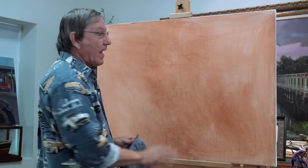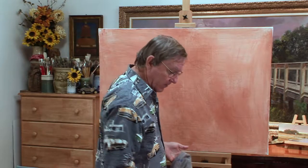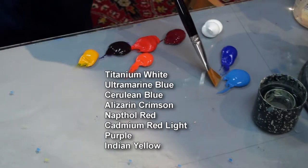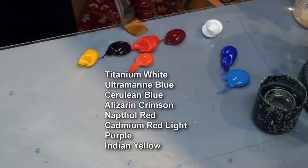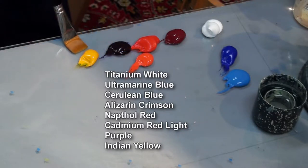It's always a bit intimidating to start out a new painting. The question is, where do I start? Well, first off, I made an accurate drawing in pencil on this canvas. I have quite a few paints out on my palette today. I have titanium white, ultramarine blue, cerulean blue, alizarin crimson, naphthol red, cadmium red light. I have a purple and Indian yellow.